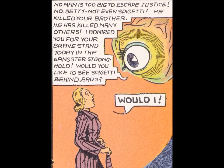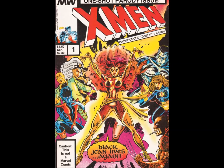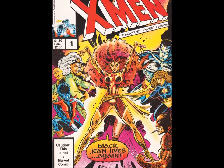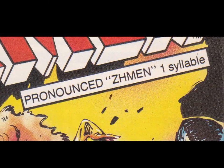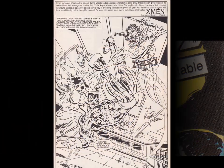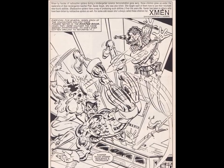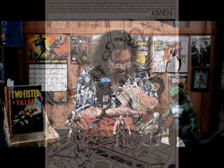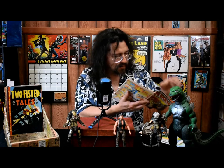And then, speaking of the 1980s, here's a team that was very popular back then. Unless you're reading that and not seeing this little bit right here, it's pronounced Smen. That's one syllable. This is a one-shot parody issue, and it features a not-so-lovable team of mutants, and we take a look at their adventures already in progress here in the Rumpus Room.